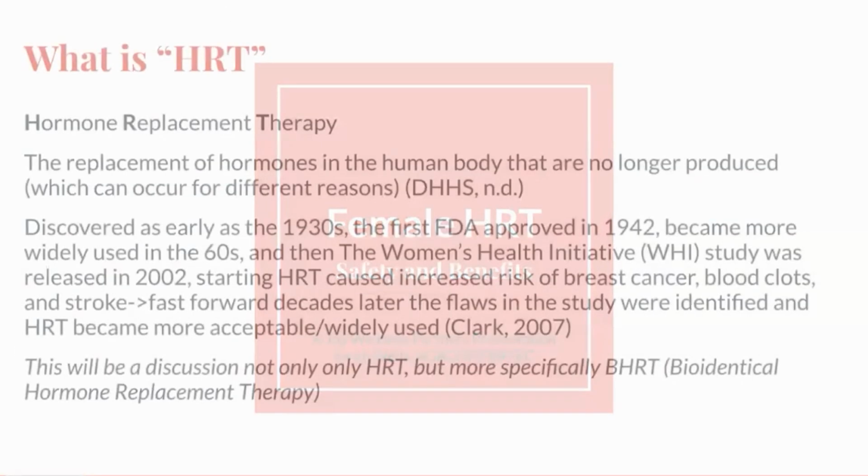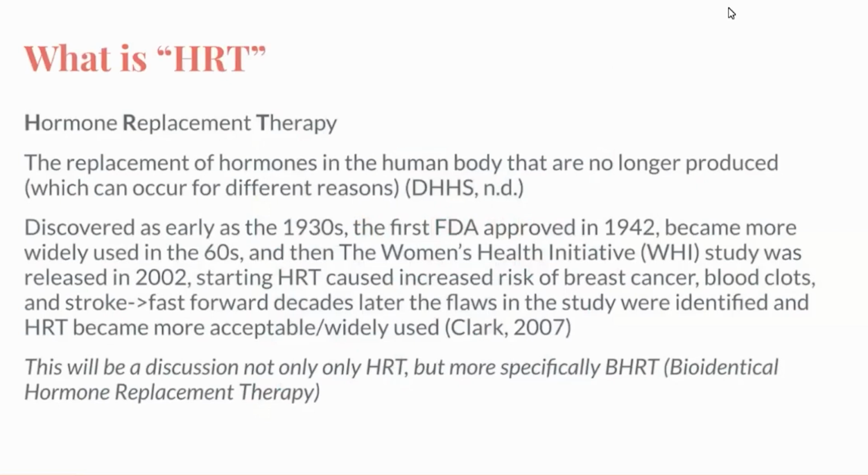So just to start with the basics, a little bit of info about what actually is HRT. This is hormone replacement therapy. So, of course, this is the replacement of hormones in the human body that are no longer produced. This can happen for different reasons. Typically we're thinking about menopause, but say a female patient has had a total hysterectomy and oophorectomy. She's no longer able to produce her own hormones.